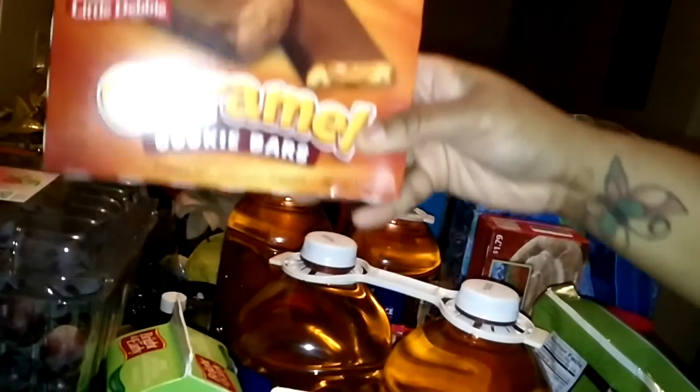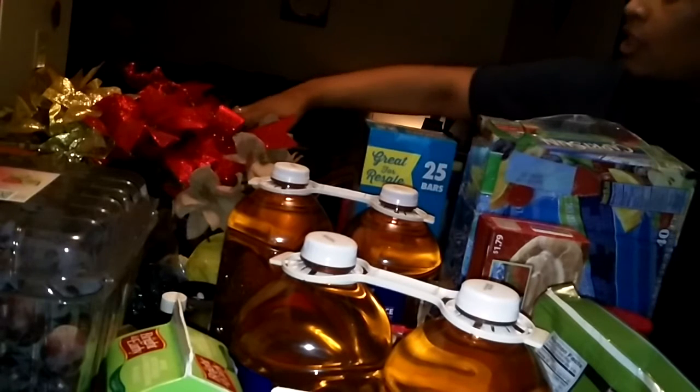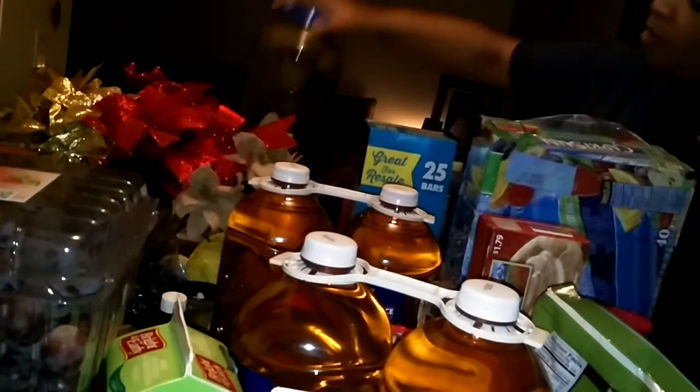I also got a box of these caramel bar treats. I got these from Walmart though. These are really good. I got this huge thing of pickles. My baby said she wanted pickles, so I got this.